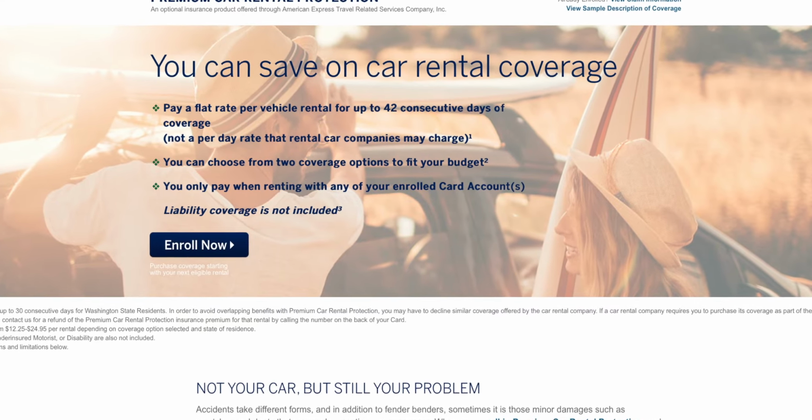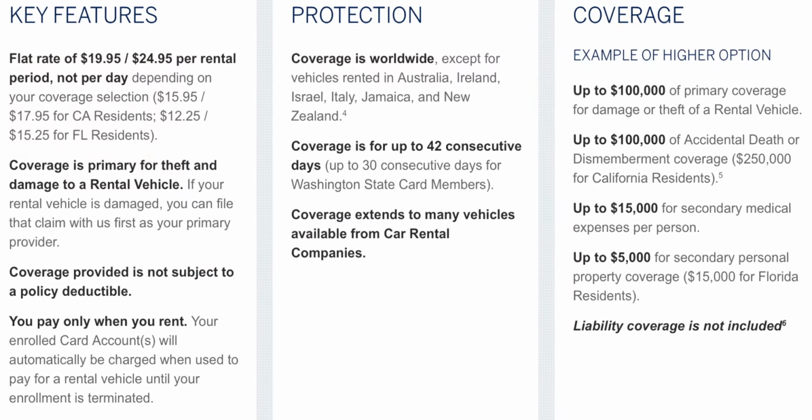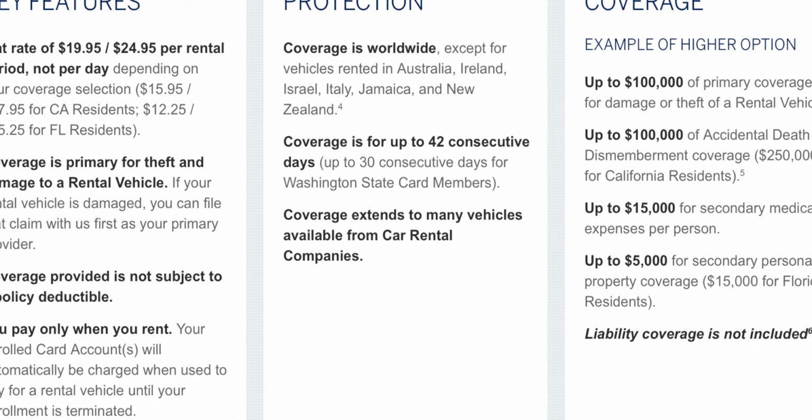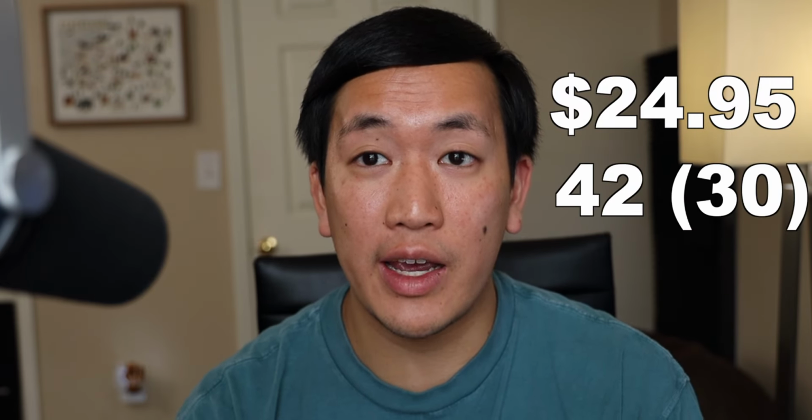However, there is a trick to make it primary so it won't go through your personal car insurance first. And all you have to do is enroll in a program, I believe it's called the Premium Car Rental Insurance through Amex. Basically, it's just an upgraded CDW insurance through American Express. It does cost a little bit extra, however, there are higher limits and extra things that the regular insurance won't cover, but the premium one will. The charge is about $25 for your entire rental period, up to 30 days. So 100% better than whatever Hertz or Enterprise or National is charging you.